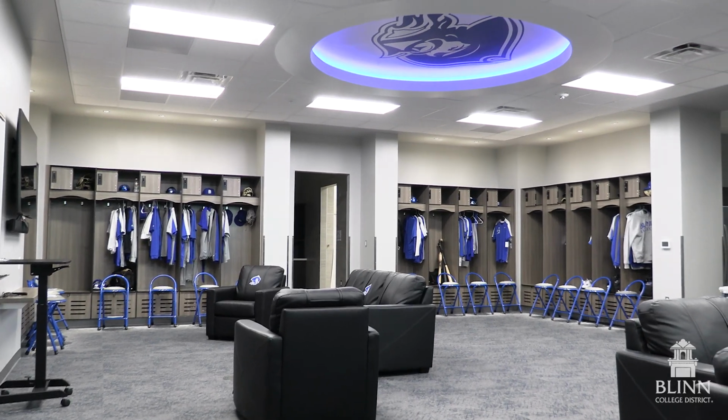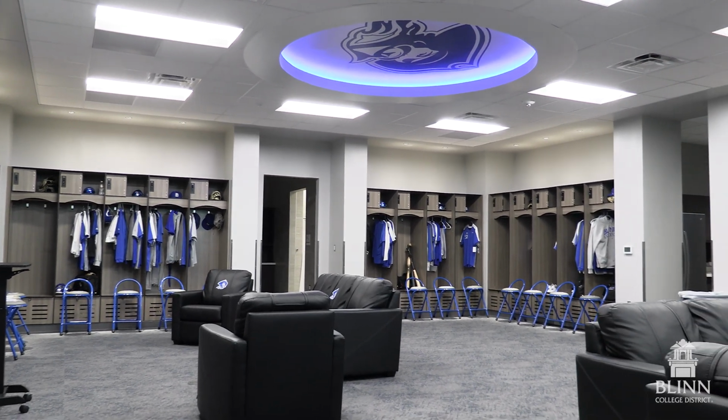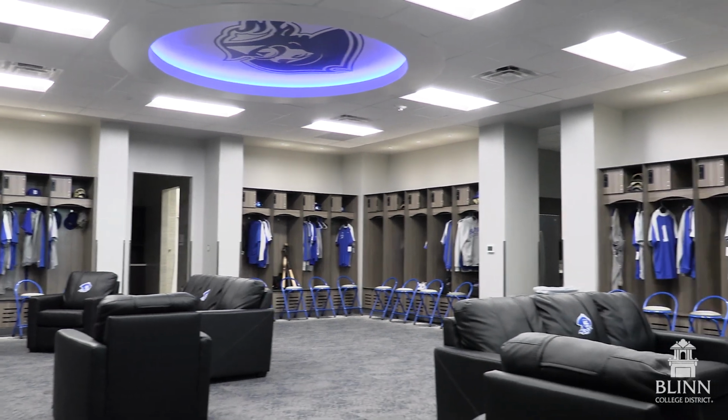The first time that we got to walk into that amazing facility up there, everybody on this team was just lost for words. I mean, many Division I programs would love to have the facilities that we have now.